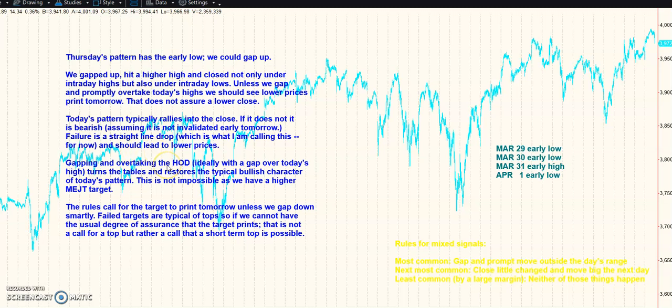If you gap and overtake the high, ideally with a gap over, that turns the tables and restores the typical bullish nature of today's pattern. It's not impossible because we have a higher MEJT target. The rules call for that target to print tomorrow unless we gap down smartly. Failed targets are typical of tops, so we can't have the usual degree of assurance the target prints. Doesn't mean I'm calling for a top, means you can't say it isn't.